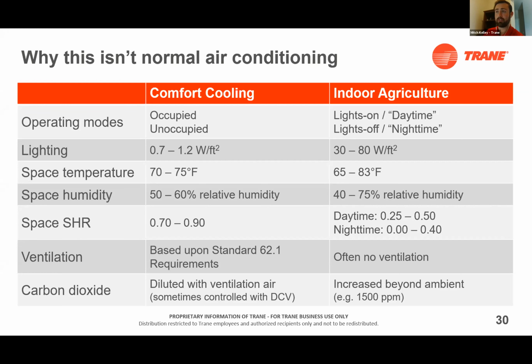Your space temperature is usually around 70 to 75 degrees in most cases, and your humidity typically wants to be around 50 to 60%. Your sensible heat ratio, which is your sensible load in the space divided by the total load in the space, is around 0.7 to 0.9. That means 70 to 90% of the load in that space is sensible load, so it is a temperature-based load, not a humidity-based load.